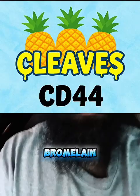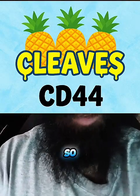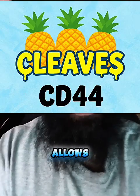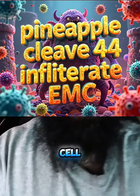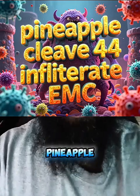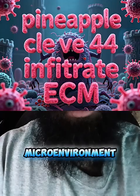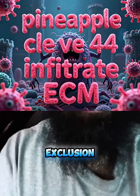The next piece is bromelain, which is needed for physical access to the tumor. So bromelain cleaves CD44 and CD62L. This allows the immune cell to physically access the tumor so that the immune cell can attack the tumor. So bromelain, which is in pineapple, improves immune cell trafficking and tumor microenvironment infiltration, and reduces physical immune exclusion. So if the tumor microenvironment is opened, then the immune cell can go in.